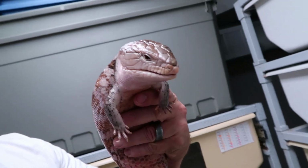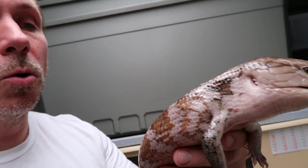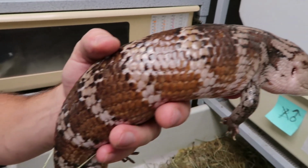The difference is that the Australian stuff is Tiliqua scincoides, whether it's intermedia or scincoides. These are actually Tiliqua gigas. And I think this girl is gravid, actually. It's pretty late in the season, but a lot of the Indo stuff goes much later than the Australian stuff, because a couple days ago I showed you guys how I set up some of the babies that we produced this year, and how they're getting bigger.